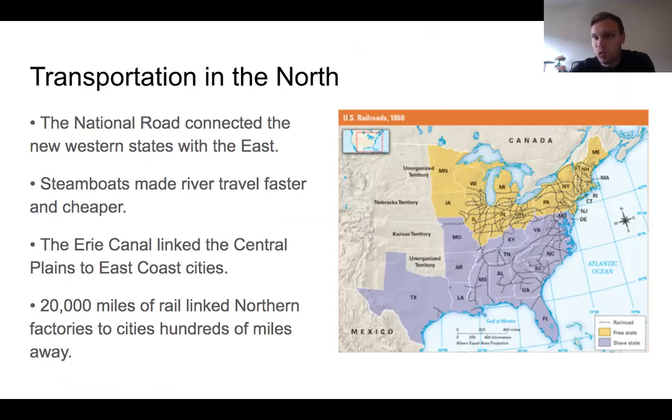This shows U.S. railroads, where they were located prior to the Civil War. You can see there's a ton right here, kind of in the American Northwest, right? There's a lot more areas in the South without railroads, right? The invention of steamboats also helped make river travel faster and cheaper.